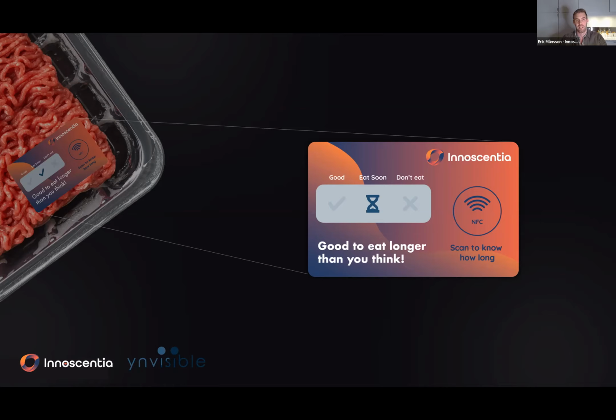There's basically everything from shelf life notification to connection with smart home. There's dynamic routing, there's dynamic pricing. So as soon as we have this data digitalized in real time, there's so much that we can do with it.